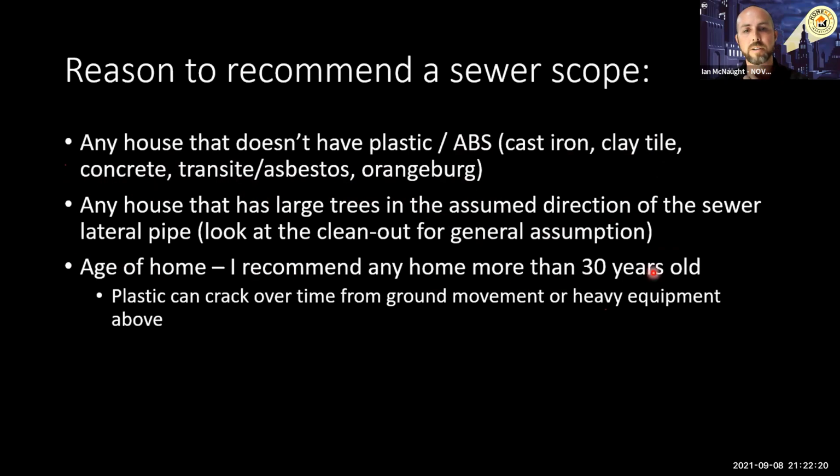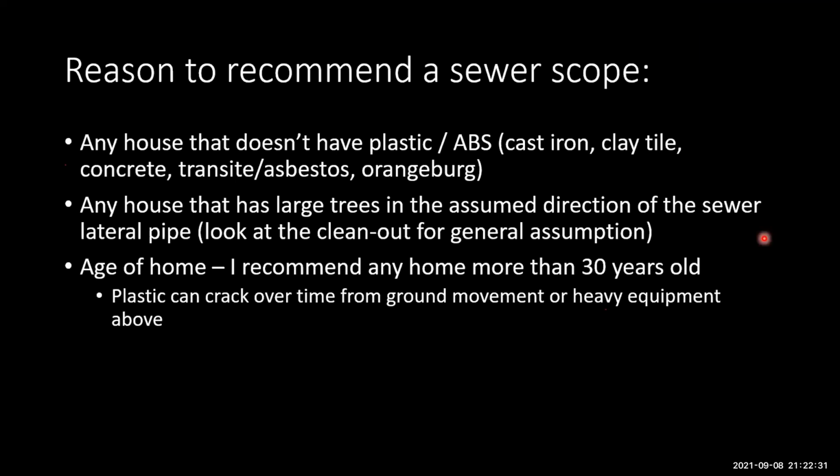Another time to recommend a sewer scope is any house that has large trees in the assumed direction of the sewer lateral pipe. If you don't know what a sewer lateral pipe is, that's the pipe that connects the house to the public sewer system or your septic system. You could have large trees in the way, and those are generally problematic.